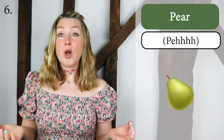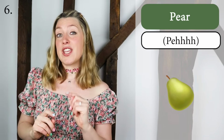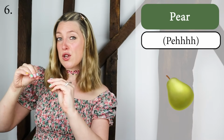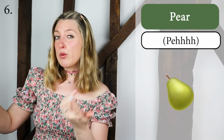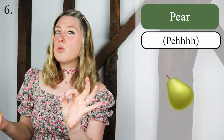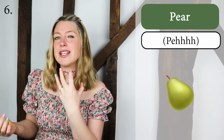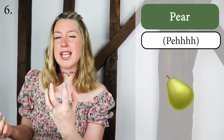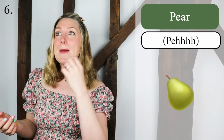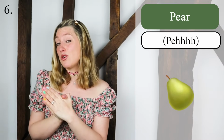So it's just like the word air, like when you breathe air, there's no R on the end, so you want to just keep it in the air. You're not going to resolve it, so air, but with a P, and you want that P to be really strong. You don't want it to sound like a B. You need plenty of air. It's a very plosive sound, okay? So p, p, a lot of breath. Pear, pear.